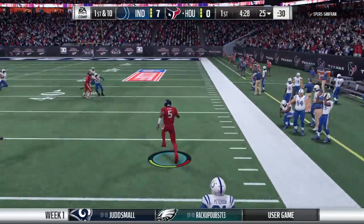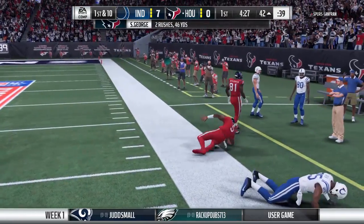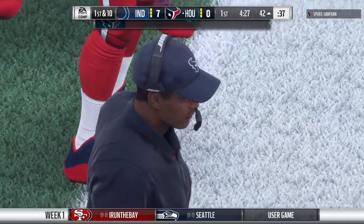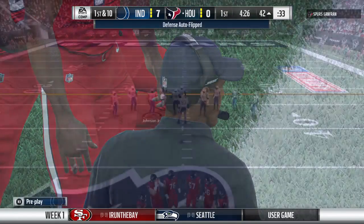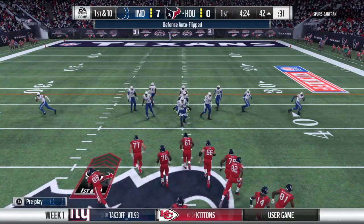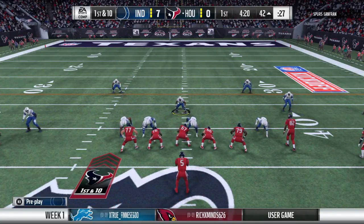They find some open field here. He finds an opening past the 40. Big yardage there on the scramble. It gets him a first down. On that play, as you saw the route start to develop downfield, I got the sense that maybe the run would set up for him, and he took full advantage of it and got a big gain on a busted play.